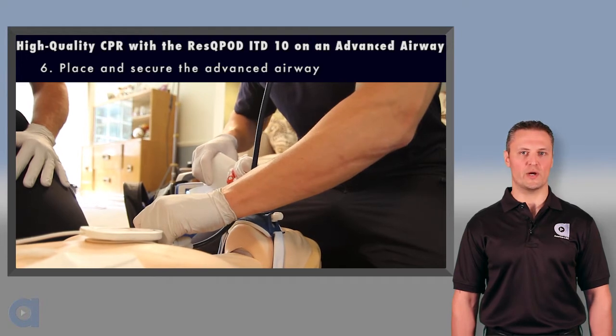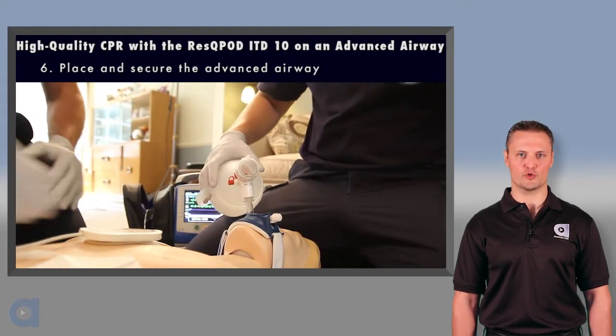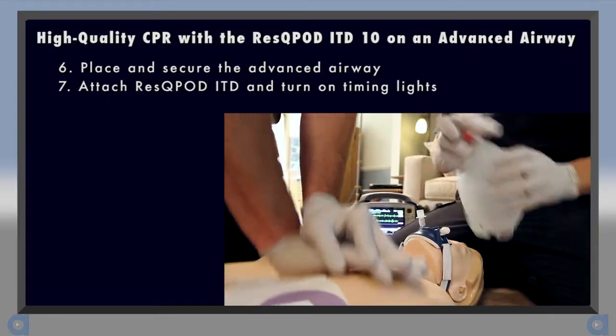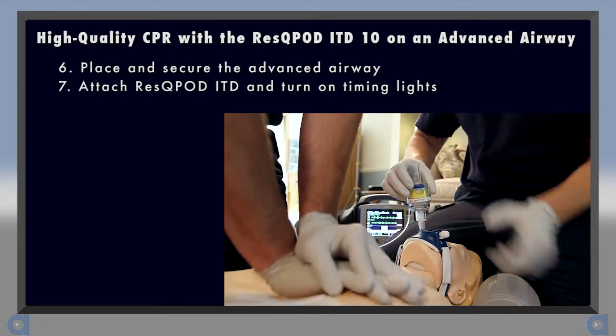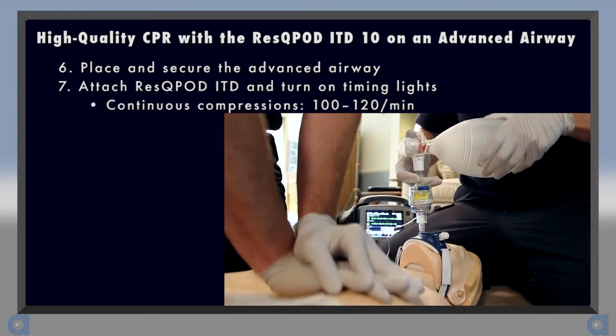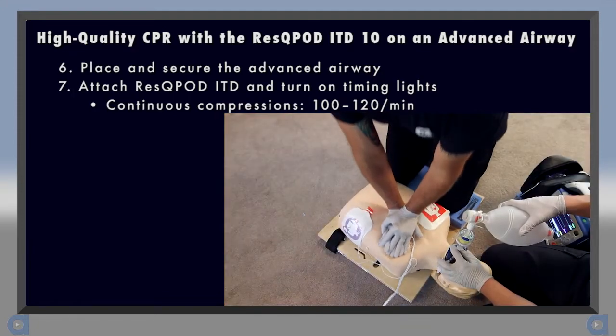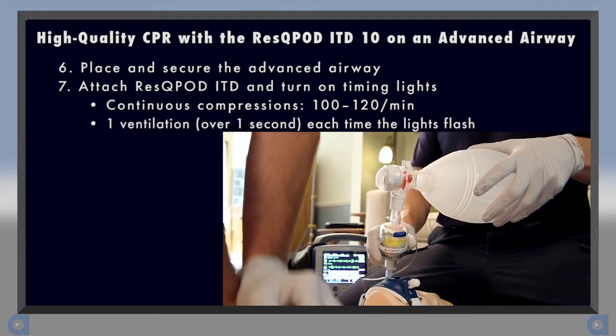Once an advanced airway has been placed, assess its location and secure it using a commercial tube restraint. Then, move the ResQPOD to the airway and turn on the timing assist lights. Now, begin providing continuous chest compressions at a rate of 100 to 120 per minute. Ventilate each time the ResQPOD's lights flash.